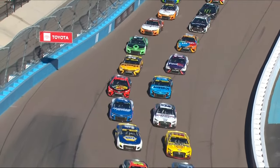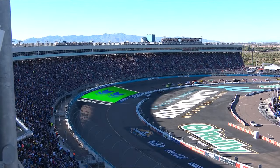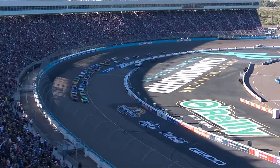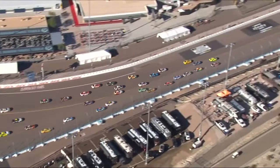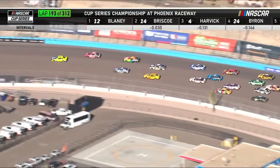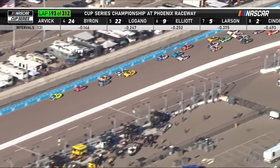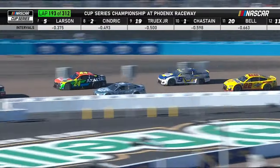This is it, the final stage. 120 laps to go in the season, the field approaching the Geico restart zone up front. Blaney and Briscoe, Harvick, Byron, Logano, the top of the championship four. And right away, Logano goes all the way down. He'll challenge for third, right behind the 4 of Harvick. Really going to get to see what this 22 car is made of. Been out front, had it easy all day long, leading every lap, now in traffic.